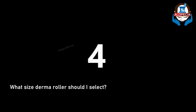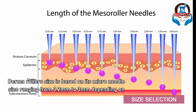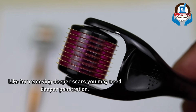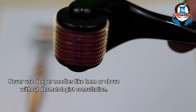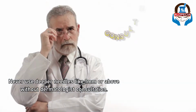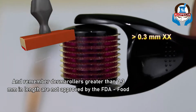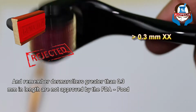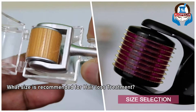Now, what size derma roller should I select? Derma roller size is based on its microneedle size, ranging from 0.2 mm to 3 mm depending on what you want to achieve. Like for removing deeper scars, you may need deeper penetration. Never use deeper needles like 1 mm or above without dermatologist consultation. And remember, derma rollers greater than 0.3 mm in length are not approved by the FDA, that is the Food and Drug Administration Department.